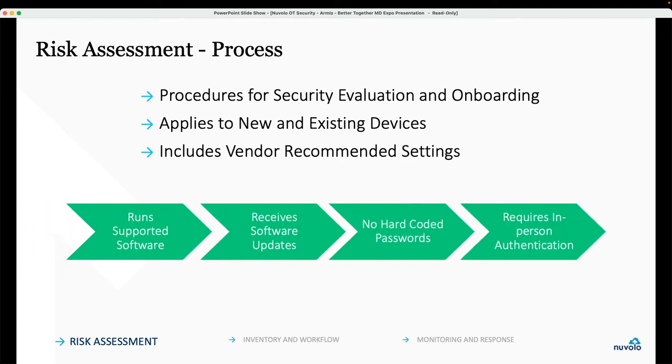Yeah. So risk assessment from our perspective, our process. Arshad talked about that continuous monitoring, right? This is where we can try to get, to some extent, ahead of this. This is really within our demonstration later on. This is the one element of Nuvolo that I would say is largely agnostic of Armis.